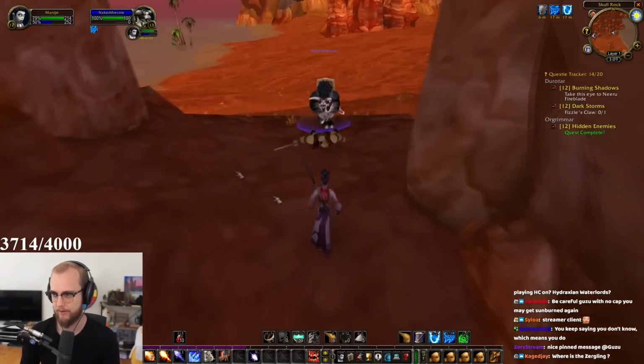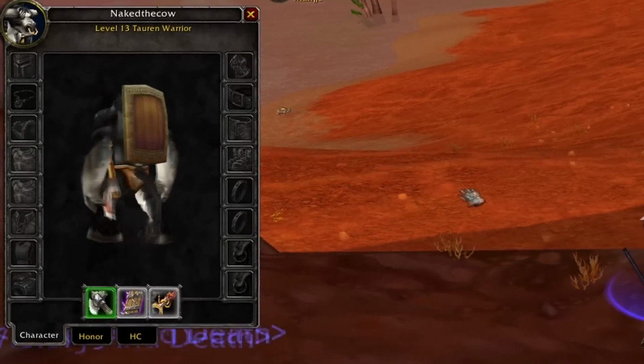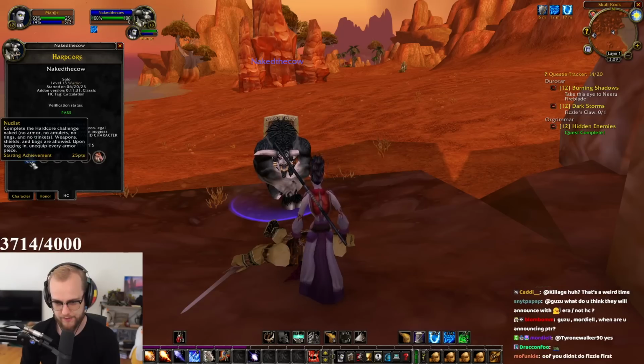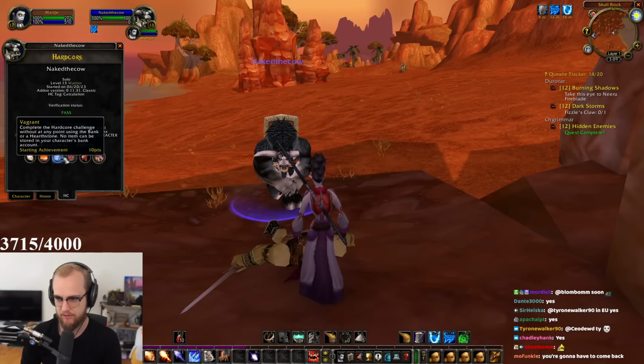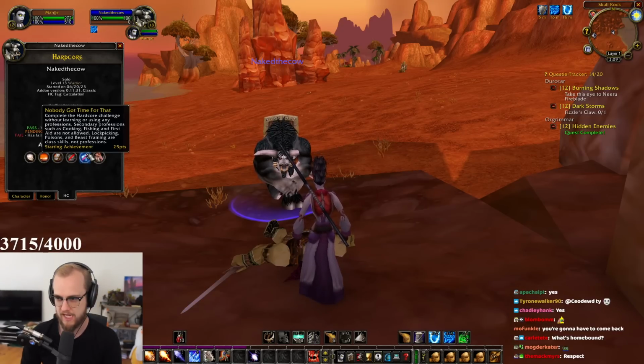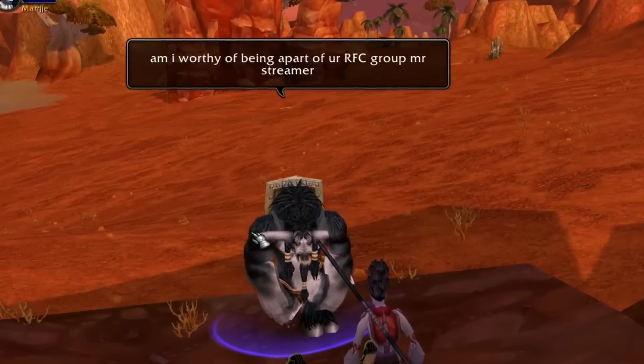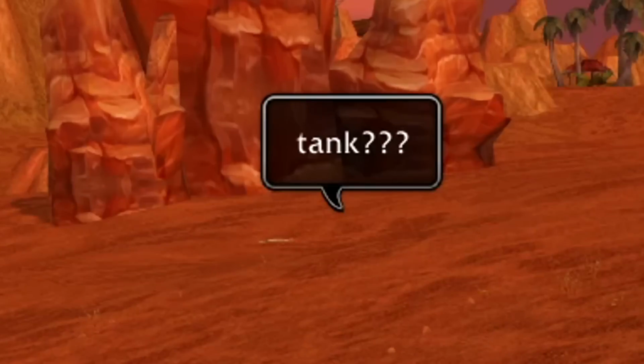Naked the cow. Look at this guy, man. Should we bring this guy to RFC, guys? He is... I think he's doing the naked challenge, yeah. Wait, nudist? Plus homebound? Vagrant? Ephemeral? Nobody's got time for that? Dude, he's doing all the achievements. Am I worthy of being a part of the RFC group, Mr. Streamer? You wanna tank it?